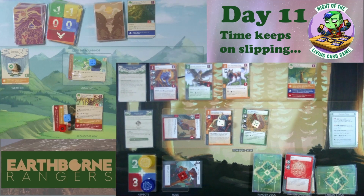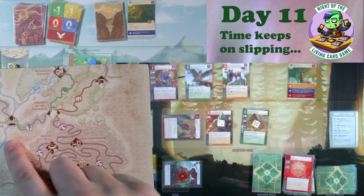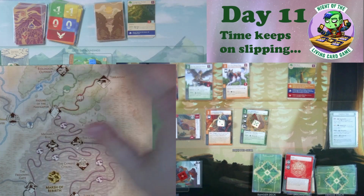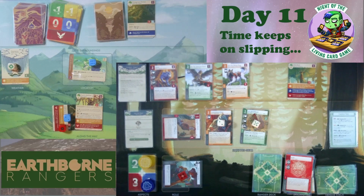So we are going to rest, and we are going to travel. We are going to pick our way from Mound of the Navigator to Stoneweaver Bridge. And we are coming in through the ravine again, so you get that set up.